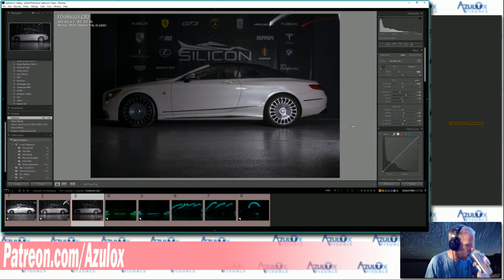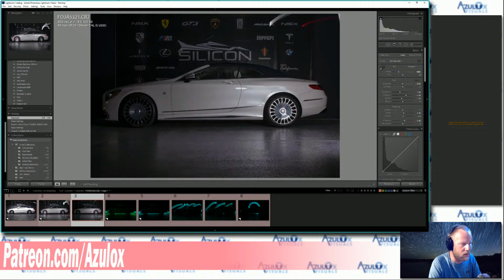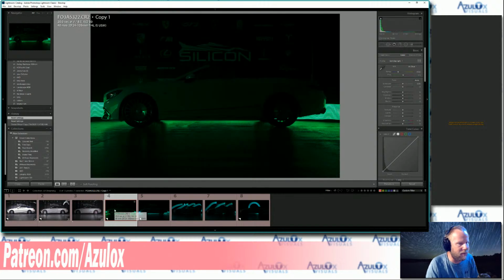We're ready to go. Again, I'm going to go back and give the photos that I'm going to use a 1 star. That just allows me to filter what I want to export. Right now I have 3 photos done, so I have the body panel and the wheels done. This photo I'm not going to use, so I'm not going to give it a 1 star. That one's just going to get discarded based on filtering.